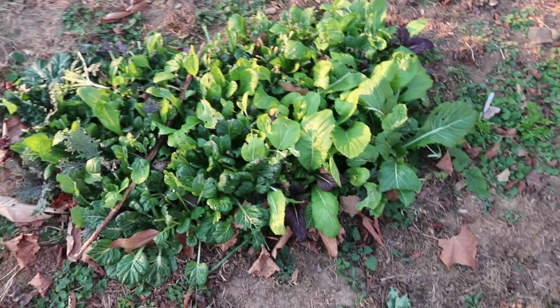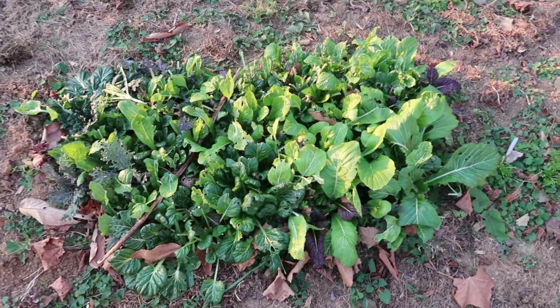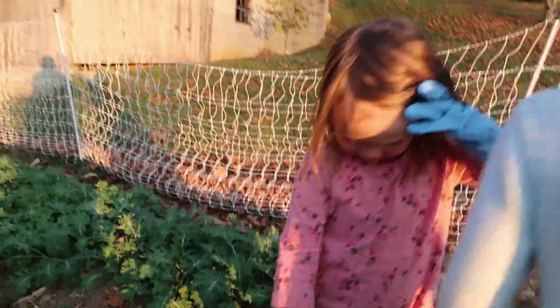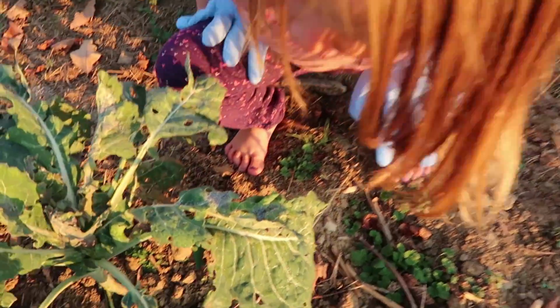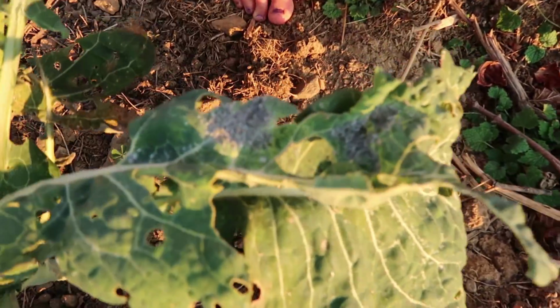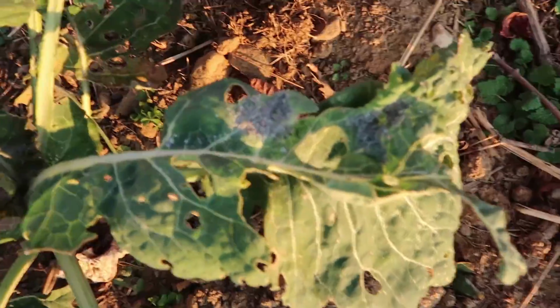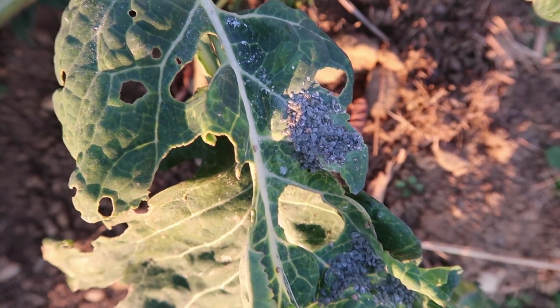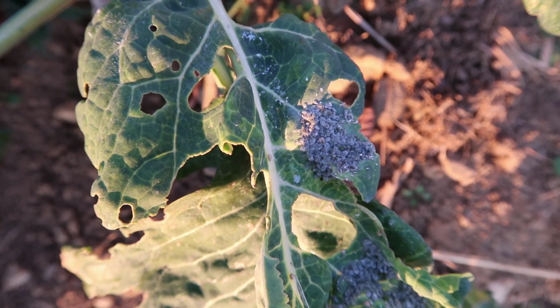Our greens are totally returning from the deer. Look at the disgusting bugs. Ooh. Where? If you look closely, they're wiggly. Oh my goodness. Are you talking about all those eggs right there? No, those aren't eggs. See, they're wiggling. So those aren't eggs, they're bugs. Wow, what do you think those are?